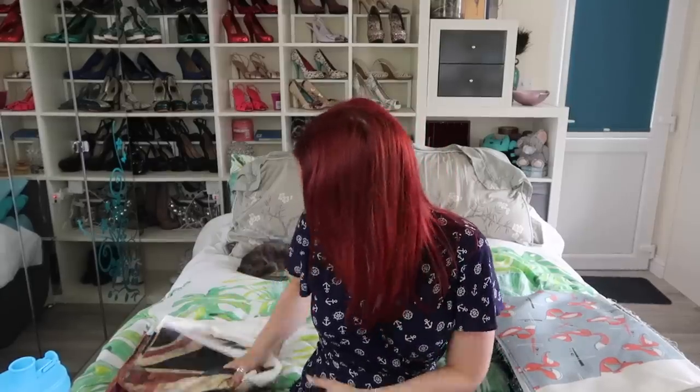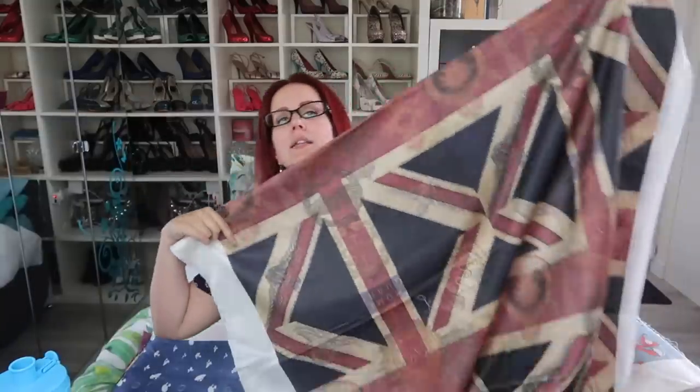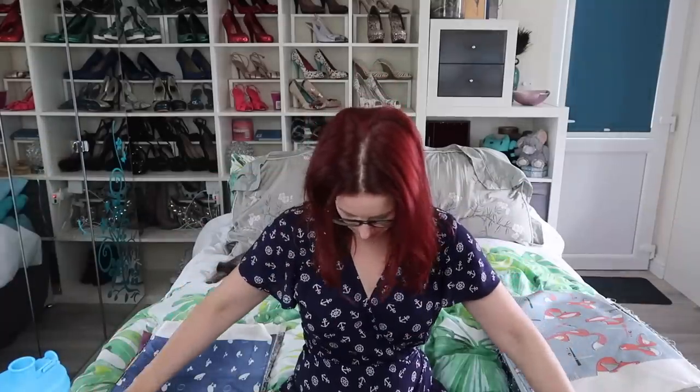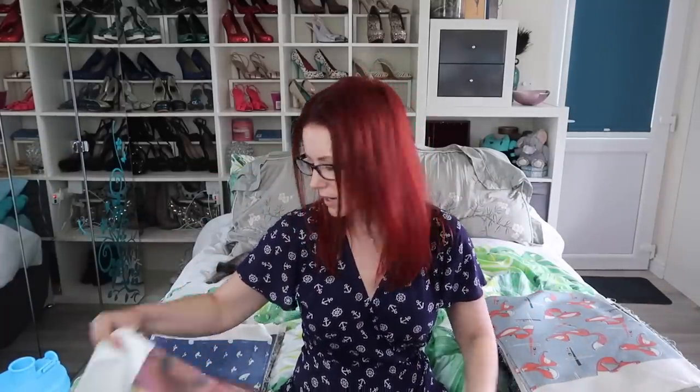So you guys will have seen this before. Last year, Renata from Running in Style did a 4th of July dress challenge. So you had to make a dress with the colours from your national flag. And I've had this for ages. It is the Union flag, but it also has lots of other things on it as well. And I really wanted to take part in that challenge and use this fabric to make myself a dress.